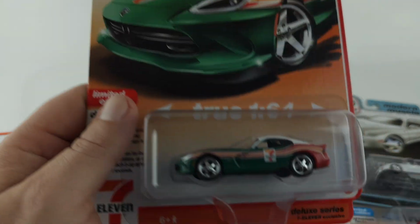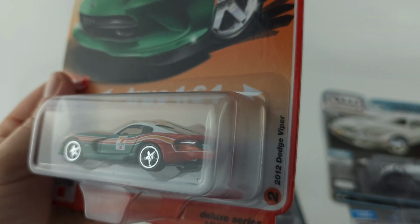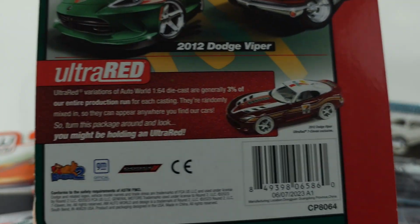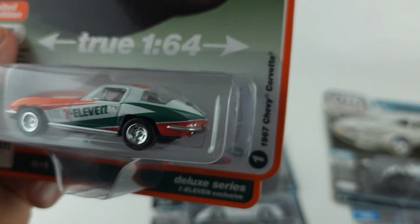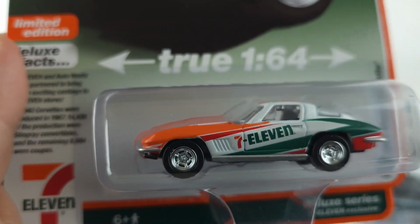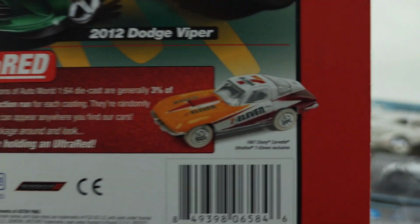And here is the Viper, which I love. 2012 Dodge Viper, to be exact. In the back of it, there's the Ultra Red variant you can get. And then we have the 1967 Chevy Corvette with the 7-Eleven livery on it. Here's the back of that one. There's the Ultra Red version.